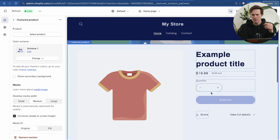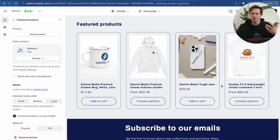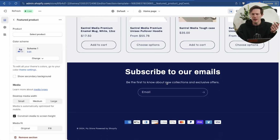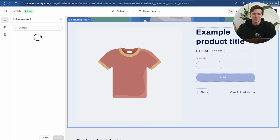So now within each section, you have different elements. This section, you're not going to be able to customize each element necessarily. Instead, it's all baked into one section. But other ones, for example, you could choose how many columns or featured products you have. You might be able to add another paragraph or another button down here. But going with one section at a time, let's say the featured product. On the left side, this is where all of the customization happens. We can start off by selecting the product.